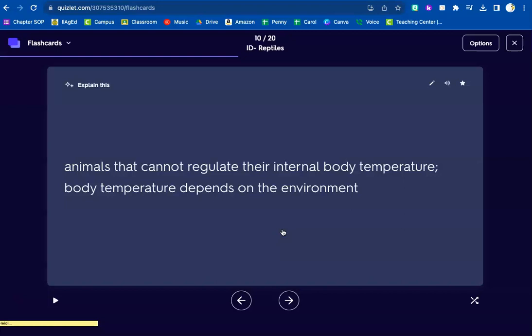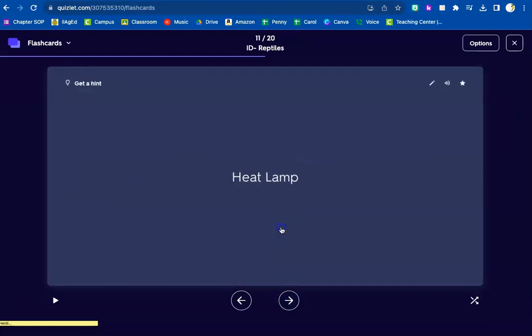But they might feel colder to us because their tanks are not the same temperature as our body is, so it's going to feel colder. But their body temperature is going to be whatever that temperature is of their enclosure, which is why it's so important to monitor those temperatures. We have our heat lamps.